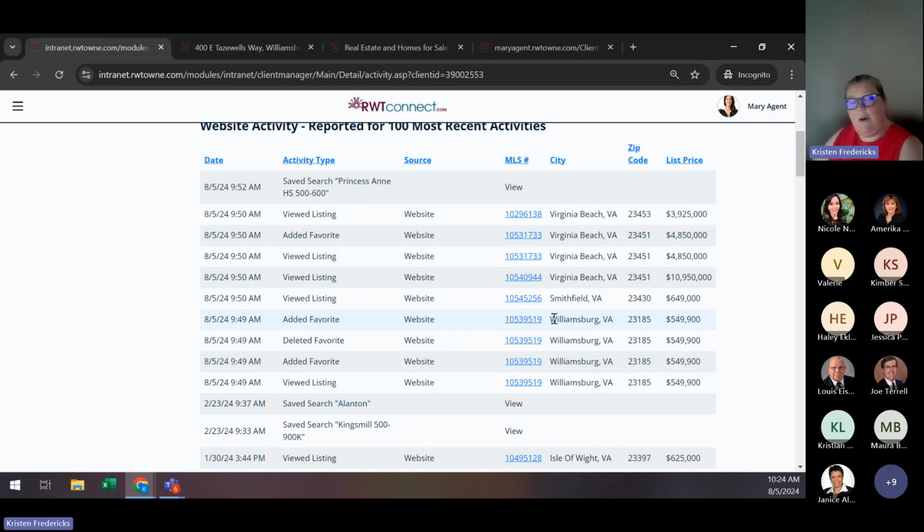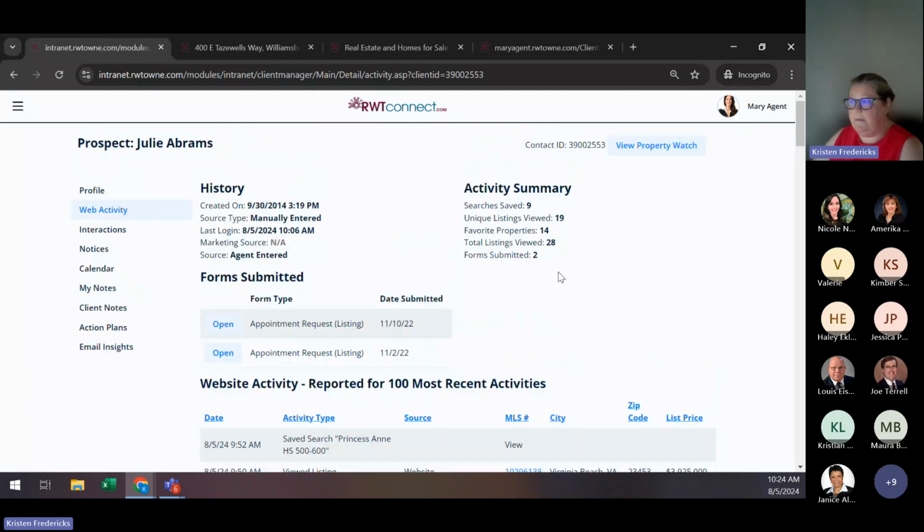And it was a home for a little over $1 million at the time. Certainly has increased in value now. But it was because they were able to see that their clients had really honed in on one particular home and they kept going back to it over and over again. So a lot of this also starts to initiate those conversations when you can start to see some of that web activity in here.